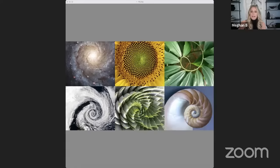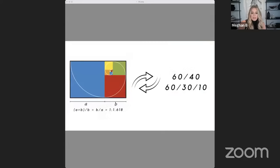It's not a new fad. In fact, the golden ratio has been used for over 2,500 years as a mathematical sequence. 1.618 to be exact. It occurs all over the natural world, from seashells, like Dana mentioned, to plants, to galaxies, and it's thought to be perfectly pleasing to the eye. Now, the golden ratio is what top designers use to create their impeccable yet seemingly effortless design schemes.